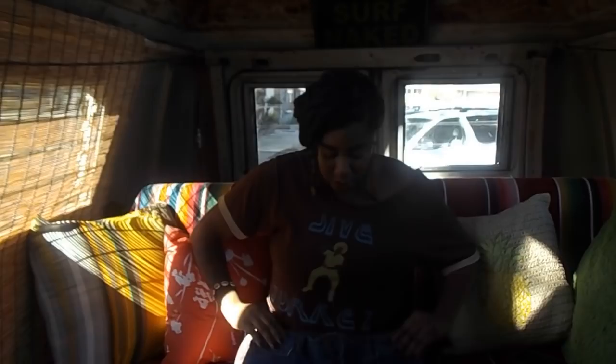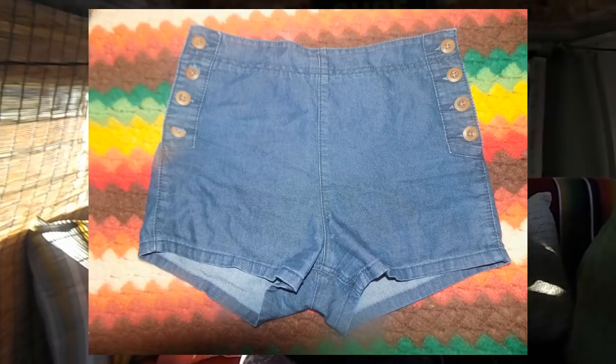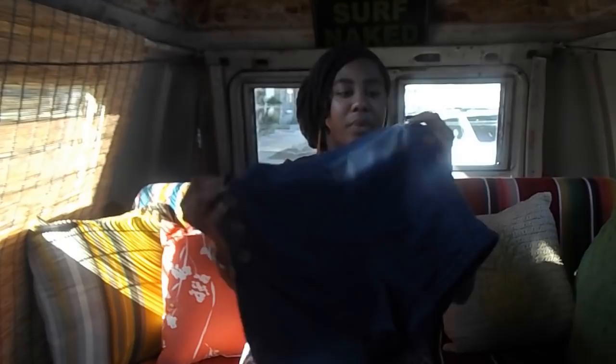So let's get into the clothes. So these are New York & Company Soho high-waisted shorts. These are a size 2. I was a size 2. Wow. All right, so these are more high-waisted shorts that I have. They have these really cute brown, I think these are wood actually. Yeah, these are wooden buttons that they have going on both sides. They button up on both sides, so they're pretty easy to get into. And the back is just pockets like that.